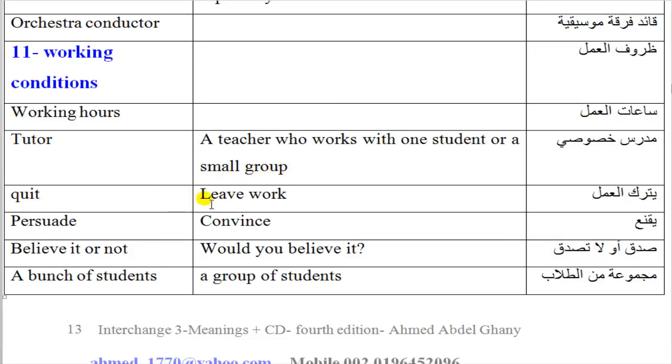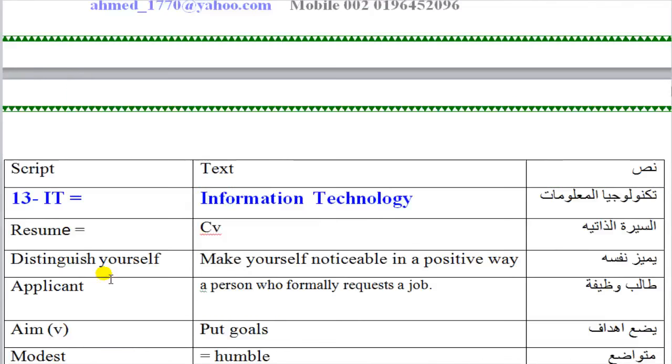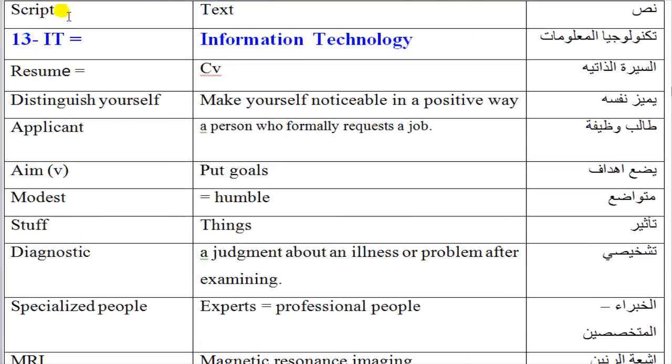Quit, leave work. Persuade, convince. Believe it or not, would you believe it? A bunch of students, a group of students. Script, text. 13, words of exercise number 13.